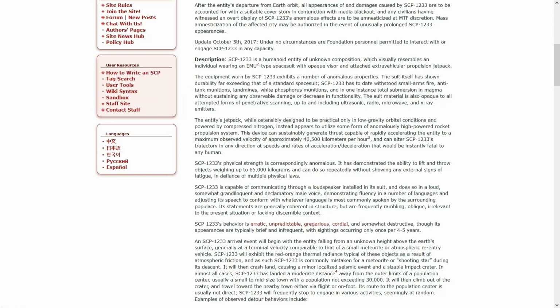The equipment worn by 1233 exhibits a number of anomalous properties. The suit itself has shown durability far exceeding that of a standard spacesuit. 1233 has to date withstood small arms fire, anti-tank munitions, landmines, white phosphorus munitions, and in one instance total submersion in magma without sustaining any observable damage or decrease in functionality. The suit material is also opaque to all attempted forms of penetrative scanning, up to and including ultrasonic, radio, microwave, and X-ray emitters.